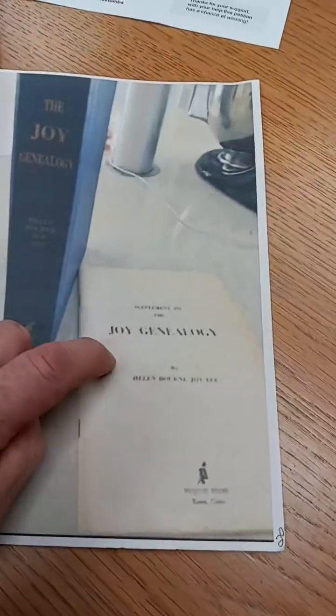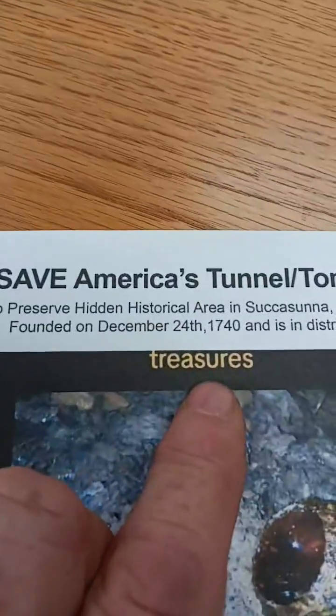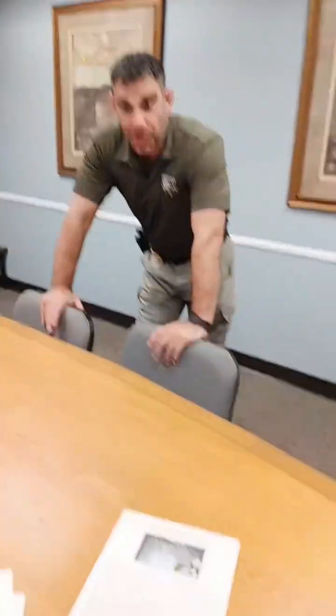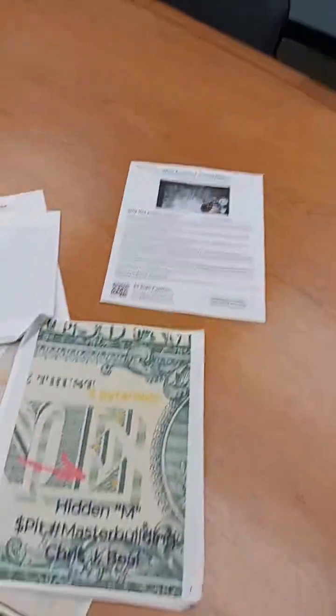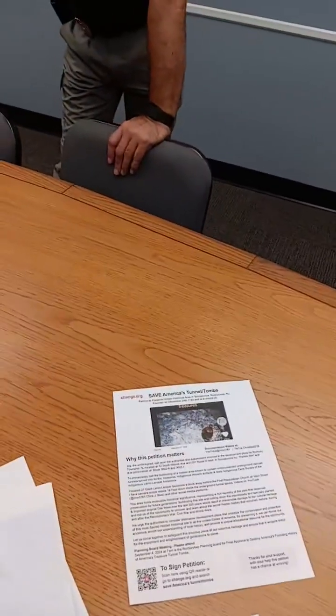One of my grandfathers was commissioned by George Washington to be the ambassador of India. King's Treasures in Madagascar. And Roxbury is founded on December 24, 1740. It's in District 25. Now, these township officials and these police department guys, there's bodies in a tunnel system, and they don't care, unfortunately. And the reason why this cop is here now again is because the first time they sent 2 cops here for me.